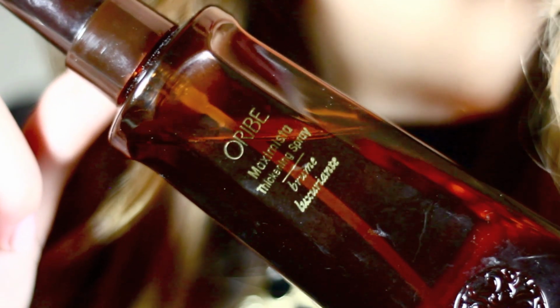I've not been using this liberally at all, and this is the Orbe Maximista Thickening Spray. This was a recommendation of my lovely friend Anna from Viviana Does Makeup, and we have the same hair things, like we love a bit of volume and texture, so when she tells me I need to go out and buy something for my hair, that is the first thing I do, and that is what happened with this.